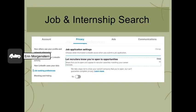When you are actively pursuing an internship or job, you are able to show that to recruiters and employers by adjusting your privacy settings to let them know. If you want employers to see your profile and let them know you are searching, switch your setting to on. If you prefer to use your LinkedIn page for professional social media engagement as opposed to job searching, leave this setting off to avoid giving the wrong message to employers who are actively recruiting in LinkedIn.